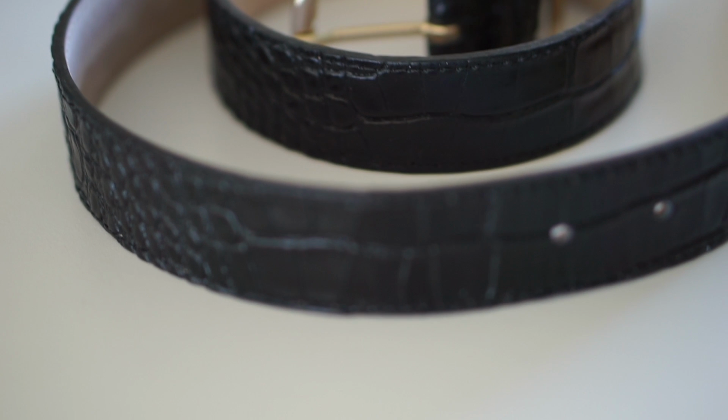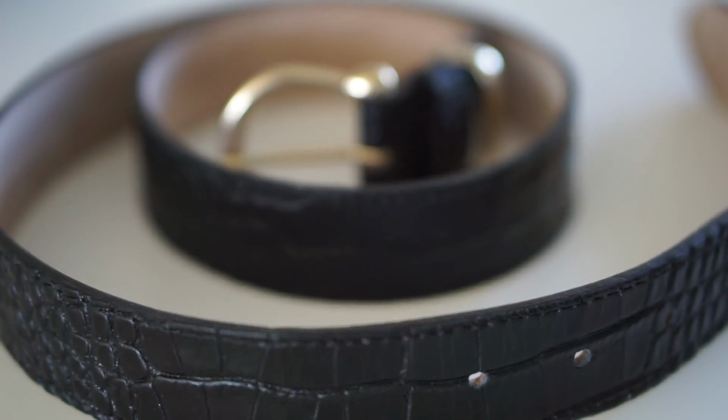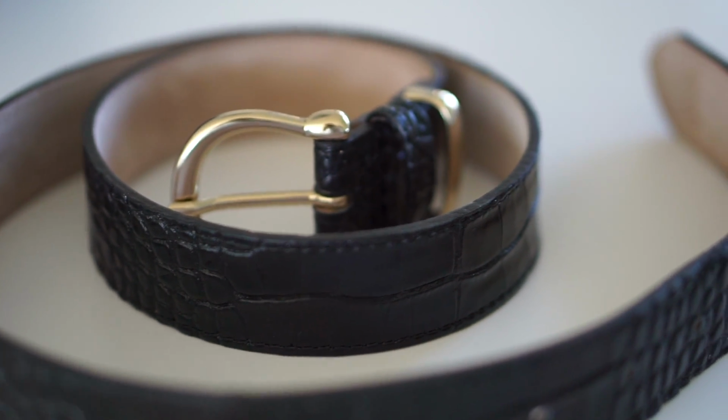The belt I have is from & Other Stories, and it kind of has this croco finish, and then it has golden hardware. And I just really love this belt. It's kind of edgy and cool and looks really exclusive. And in general, I think & Other Stories are great at making shoes, bags, and accessories that look super luxurious but are really affordable. So that's it for the second episode of my Effortless Style series.